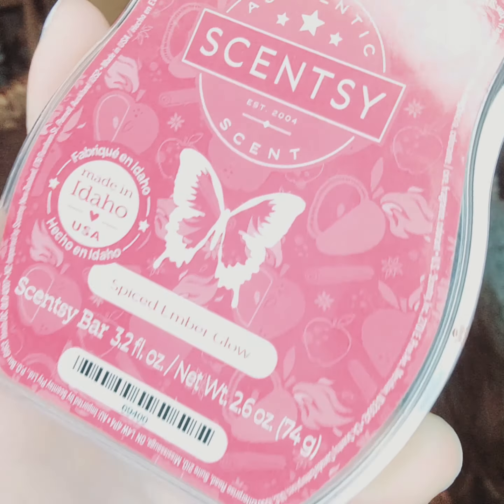We haven't done a... No, we did Harvest Blessings with spice. We'll do another spice one. And this one is Spiced Ember Glow. Smoked apple and toasted vanilla over cinnamon embers offer a warm and inviting escape. I don't know what smoked apple is supposed to smell like.